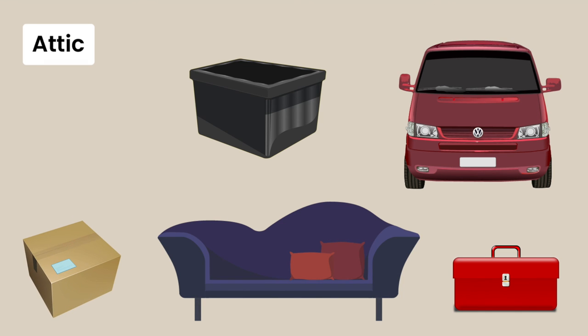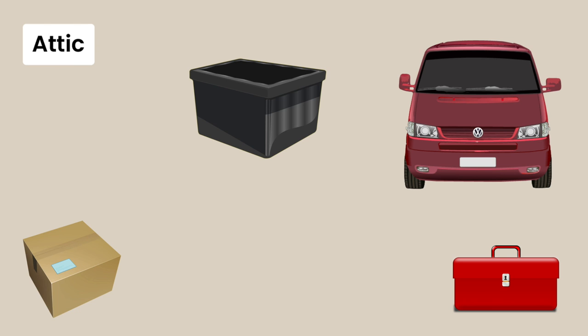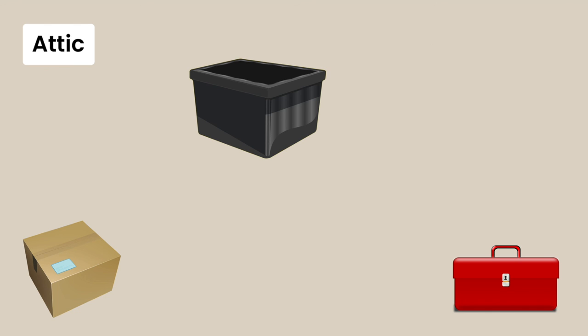Attic. Box, storage bin, couch, car, safe box.